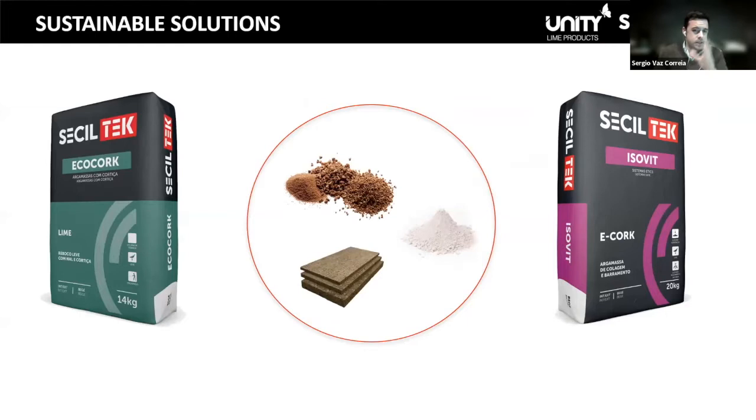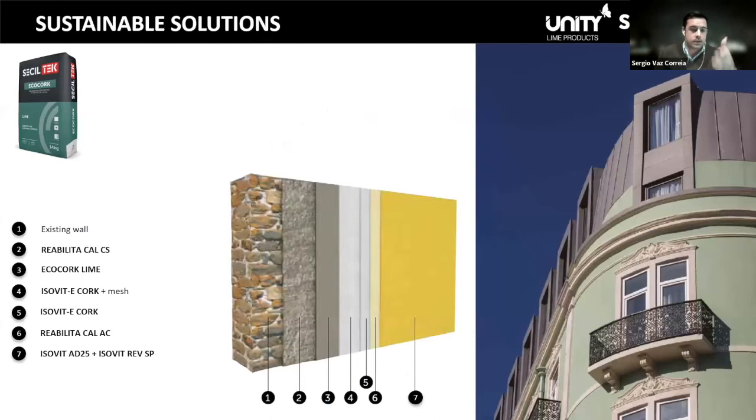We can use it as an EWI or IWI system, as I told, and the one on the right. And we can use it as eco-cork, that is basically a mortar with cork granules that has thermal features, good breathability, and also the natural part of it. In terms of system, applying cork on a wall can look like this. If we talk about the render, we can have several layers, all of them involving cork or lime. So it's a fully breathable system, and it's very sustainable as well.